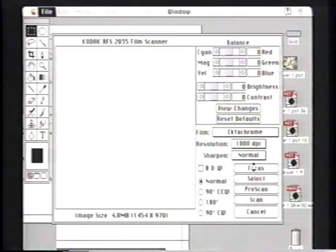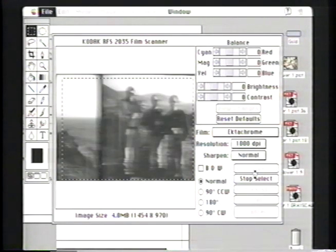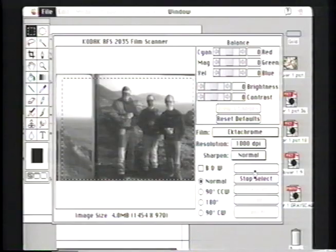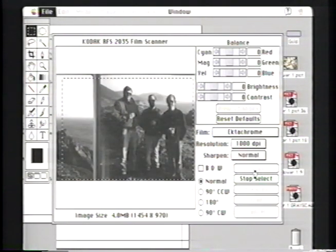It's going through the focusing process, so one-step process. Some scanners permit you to do a visual focus. Believe me, from lots of experience, it's not worth it. The scanner is able to look at brightness changes much more carefully than you can with the naked eye. Now that I have the image in there, I want to put select on. This will let me go through and select different images that are on the sleeve.